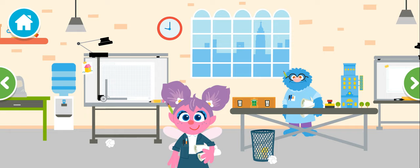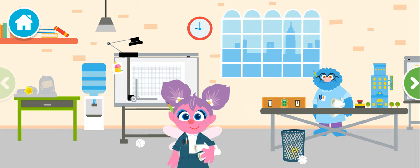Architect. Architects design buildings. That means they decide the size, shape, and what materials to use. Click around to explore the architect's office. Use the clay to make a model of a building.